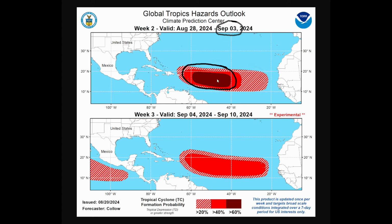And I'm telling you, the CFS is over here with this system. We got the CMC over here, the CMC over here. We got the ICON and the GFS trying to indicate something in the 60% area. And then down the road into even the 10th, the peak of hurricane season, we have a 40% chance, maybe even a 60% chance embedded within this 40%, the solid red color. So over the next 2 to 3 weeks, we're looking at some big time activity signals coming on from our global models and our ensembles as well.